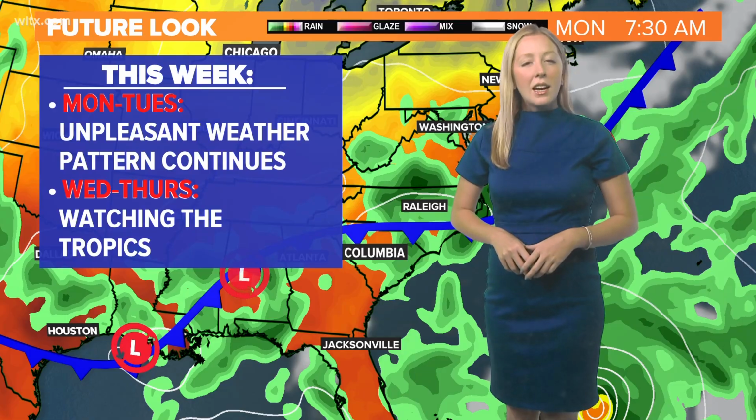we're keeping an eye on the tropics. So let's take a look. Tropical Depression 10 off the Yucatan Peninsula right now, wind speeds about 35 miles an hour. Now the hurricane hunters will be going out today to get a closer look at the structure of this system, but let's take a look at the forecast from the National Hurricane Center right now.